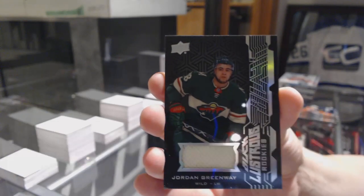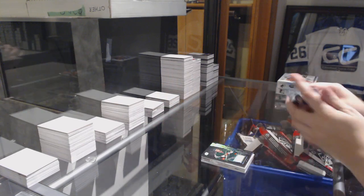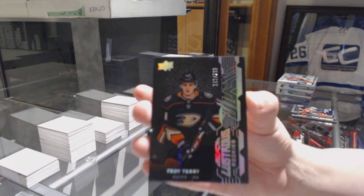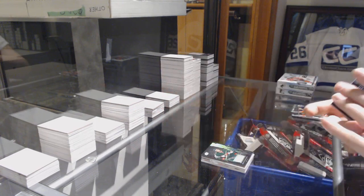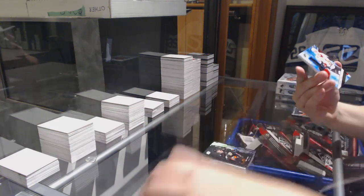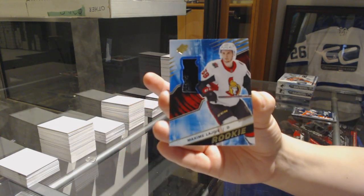Rookie jersey for the Minnesota Wild, Jordan Greenway. For the Anaheim Ducks, lustrous rookie, number to 299, Troy Terry. We've got a rookie jersey for the Ottawa Senators, Maxime Lajoie.